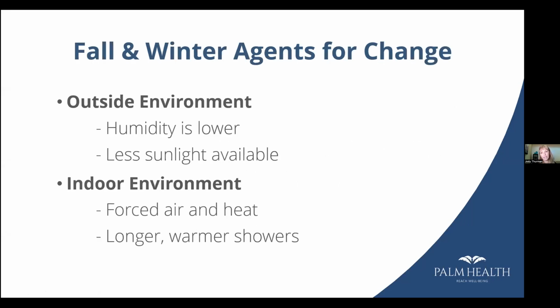So why do we have to make any of these changes to our daily routine? Well, some of the agents for change is the cold weather. That's why we change our food and our clothing as well. The outside environment, the humidity is lower. So when the humidity is lower, that means that the air is thirsty. Instead of pumping you with moisture in the hot months, it's going to try and take it all back now in the winter, pulling the moisture from your skin, which leaves your skin drier.